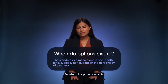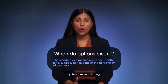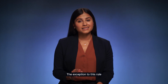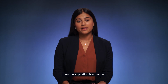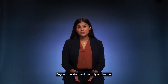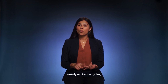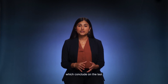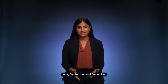So, when do option contracts typically expire? Well, the standard expiration cycle is 1 month long, typically concluding on the third Friday of each month. The exception to this rule is if the third Friday happens to be a market holiday. Then the expiration is moved up 1 trading day. Beyond the standard monthly expiration, there are also non-standard daily expiration cycles, weekly expiration cycles, and quarterly expiration cycles, which conclude on the last trading day of March, June, September, and December.